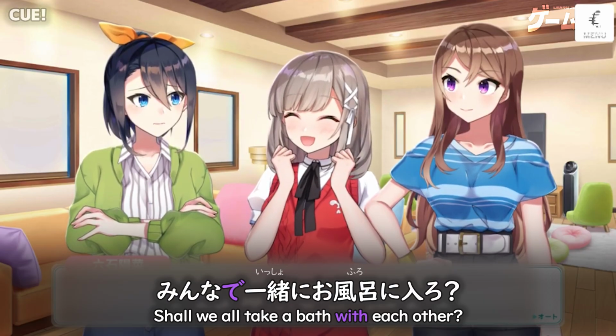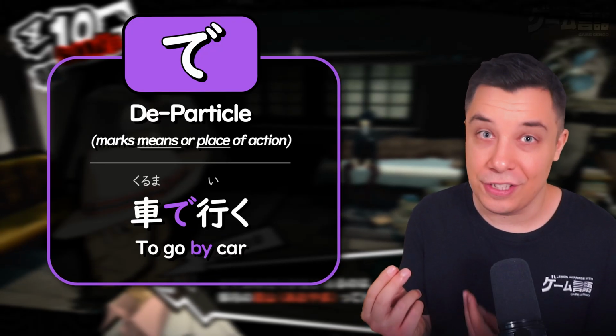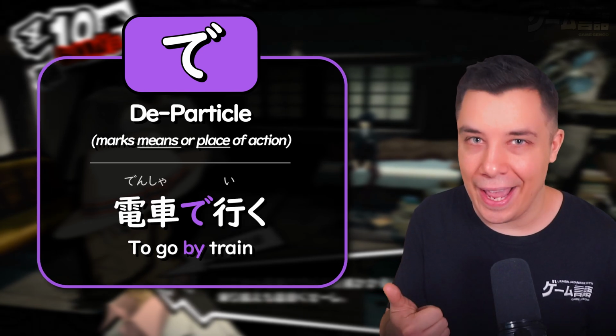みんなで一緒にお風呂に入ろう。 And if you see it used after a clear object like a vehicle, like a car or a train, then you definitely know it's doing an action by that object. Like here, to go by train.